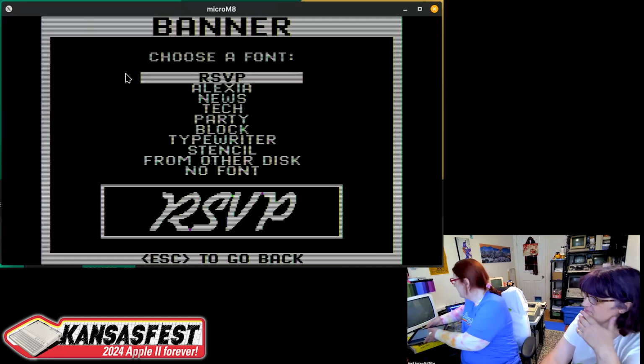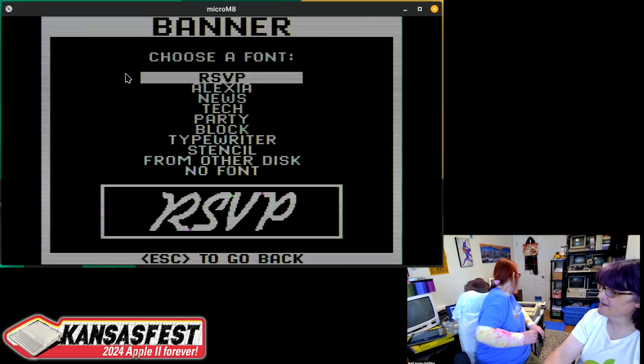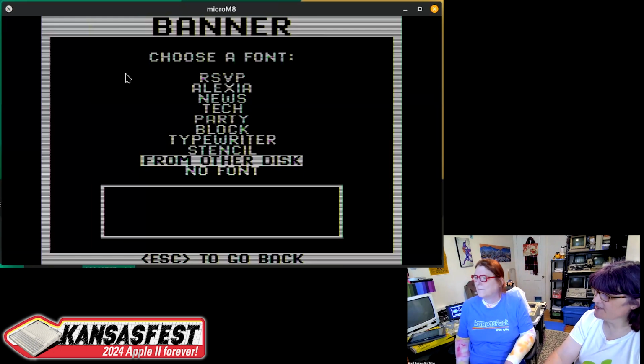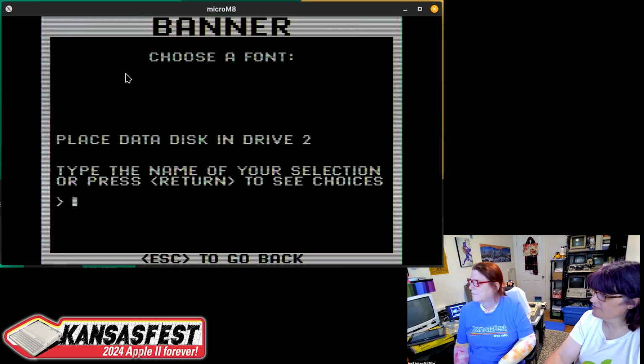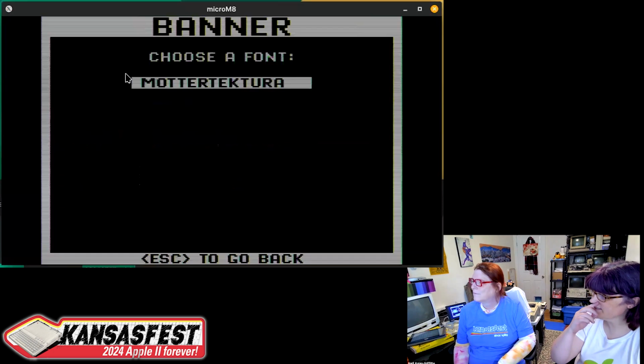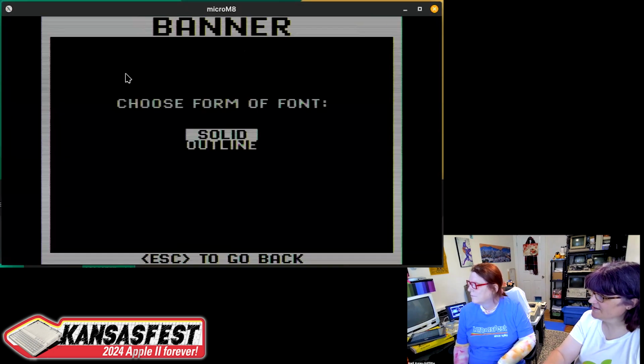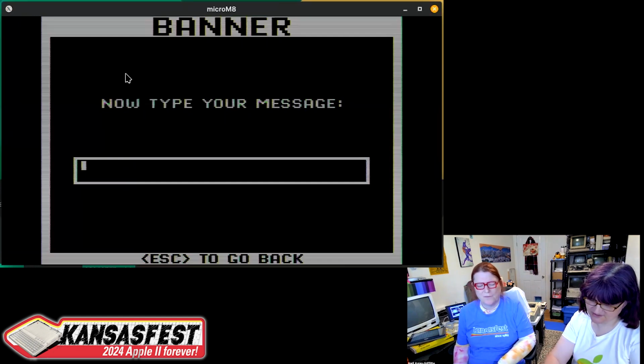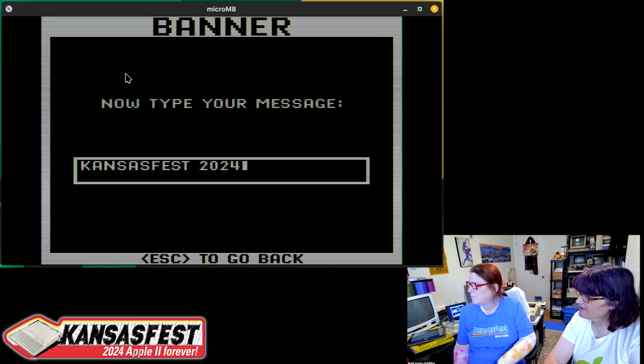Okay, so let's go banner. Let's make a banner. And so we have the disk in disk 2 now. So when it goes to choosing a font, we can go from other disk, hit enter. And you see there it says Moditecture. And shall we do solid or outline? Yeah, solid. Let's do solid. All right. KansasFest. Yep.